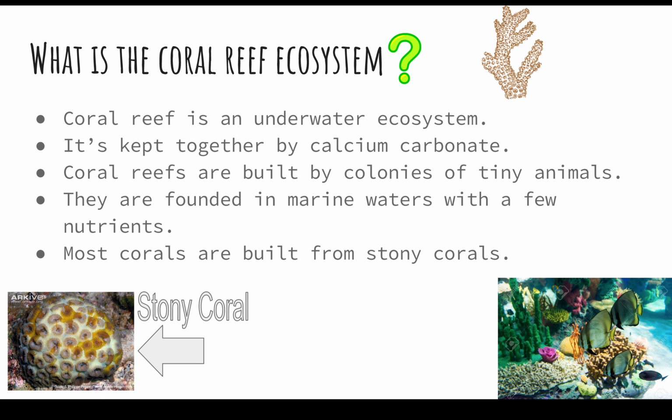What is the coral reef ecosystem? Coral reef is an underwater ecosystem. It's kept together by calcium carbonate, which I found interesting. Like throughout this whole project, I did not know any of these facts during my research. Coral reefs are built by colonies of tiny animals. They are found in marine waters with few nutrients. Most corals are built from stony corals, which I entered the picture right there. There's another picture I entered of the coral reef system.